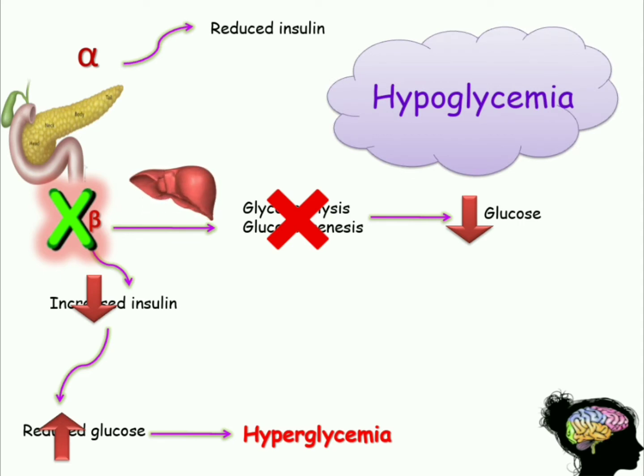Beta blocker induced glycemic alterations are mainly seen in diabetic patients. That is, healthy individuals are rarely at risk of beta blocker induced glycemic alterations. Beta blockers mask hypoglycemic symptoms.